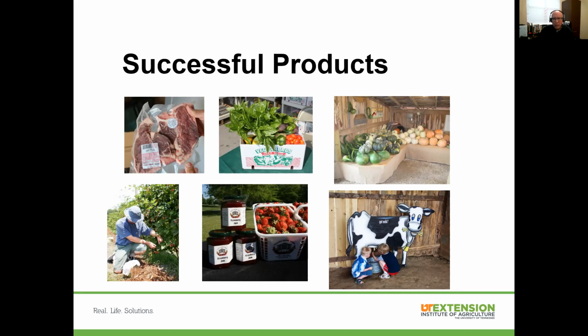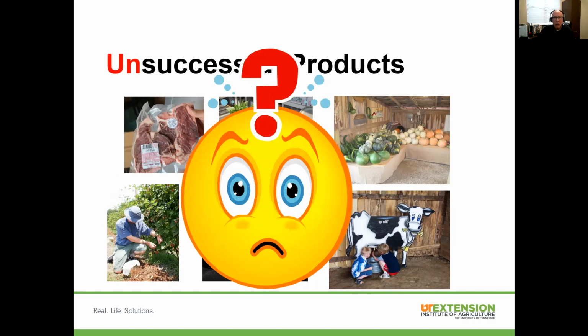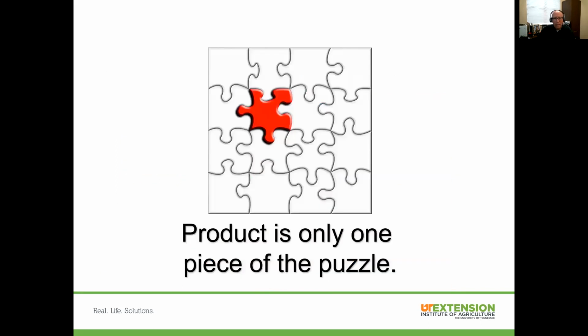But sometimes we get asked by farmers, what are some unsuccessful projects that you have seen? Well, it really is the same list. We have seen folks do the very same enterprises and not be successful. And so we ask, why is that? Well, it really depends on a number of things. Just having the right product is just one piece of the puzzle. Just because a farmer makes a value-added product doesn't mean that they'll be successful in marketing it. So you want to consider the process of making the value-added product, but you also want to spend a great deal of time just considering how you're going to reach your target audience.